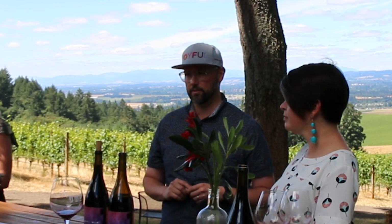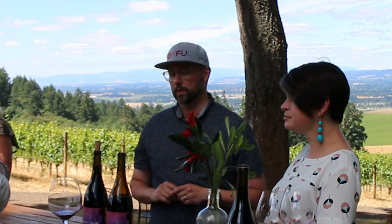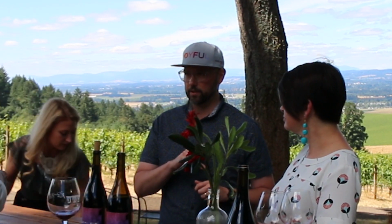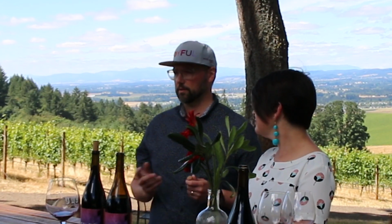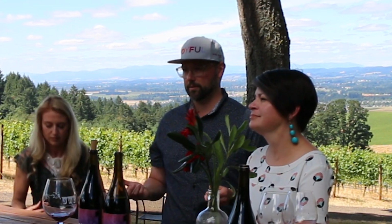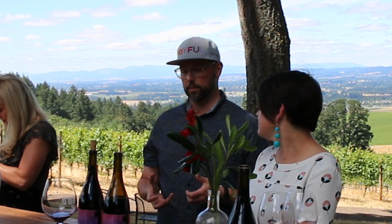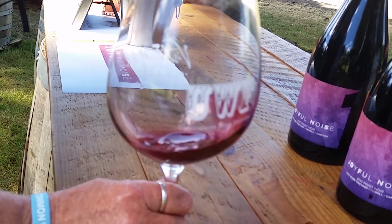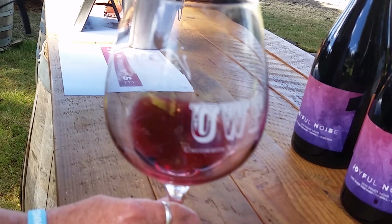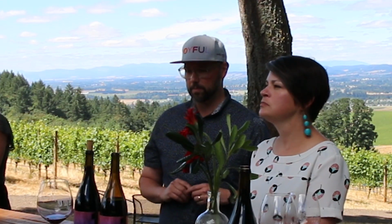High elevation of Lazy River, so it's kind of right at the crest of the hill. A little band of Jory soil actually goes through the vineyard, so not common for Yamhill, but part of the makeup. Gotcha. So really shallow soil, really dark fruit. Coming out of the press, it almost looks like Syrah. I mean, it is almost black. Wow. Yeah, it's fun. So big tannins. We try to soften those up a little bit.